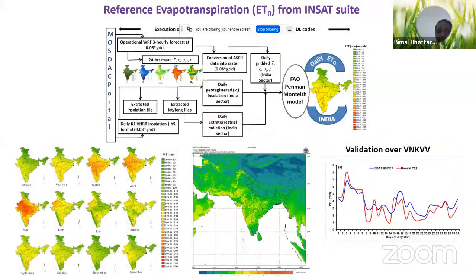Now, reference evapotranspiration is another product. I think these products are being disseminated through our Vedas Geo portal. Also, VNKVB are using them for their advisories. We have used the daily incident solar radiation from INSAT 3D along with the 5-kilometer weather forecast through a data fusion approach, and this product is automatically generated through the processing chain. It has been validated at VNKVB with the VNKVB data, and you can see how these are matching, though this reference evapotranspiration is at 4-kilometer by 4-kilometer resolution. That means one grid cell is 16 square kilometers, whereas the measured PET is from in situ measurements. So there are some differences, but the overall trend of the high and low conditions is matching.